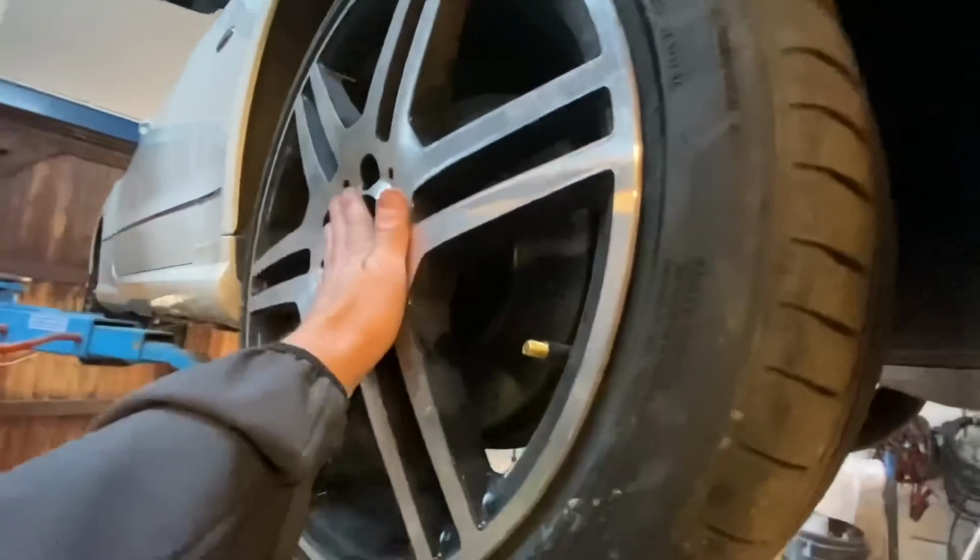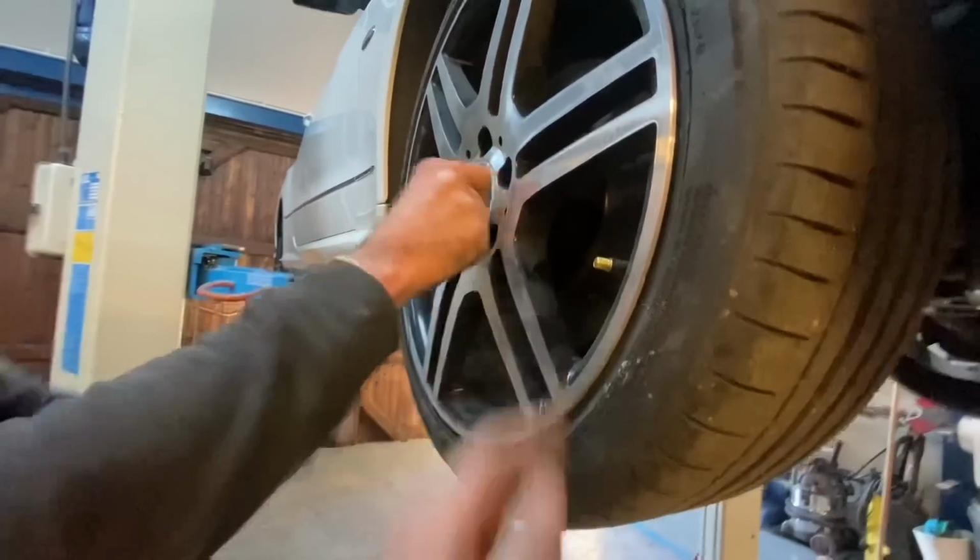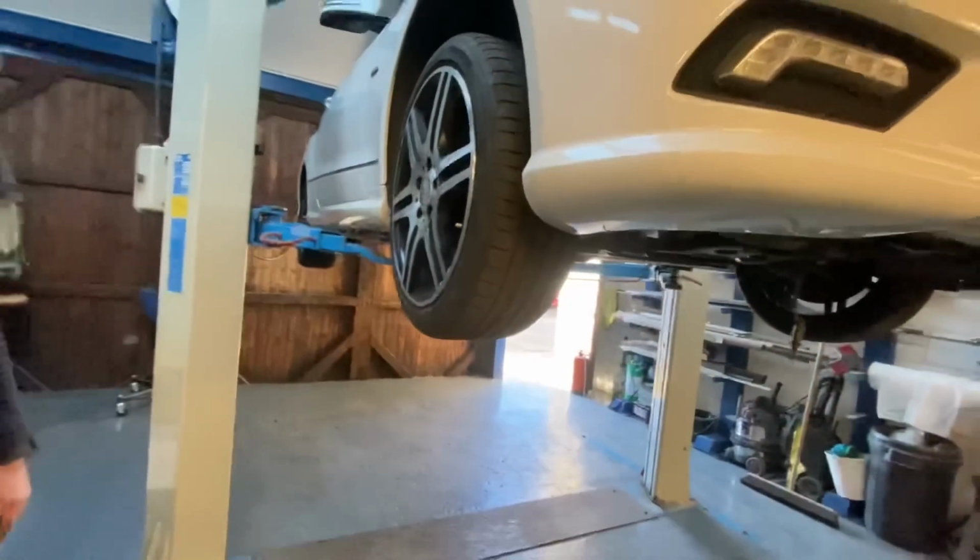Chris, they're not in at the moment, are they? I took that out to measure it. Yeah, we've got a new set coming for it. We have, haven't we? Because they look terrible, don't they?